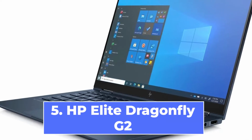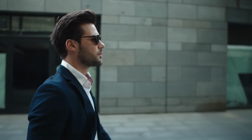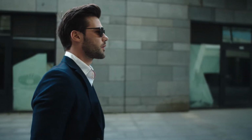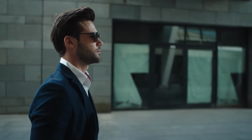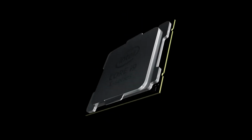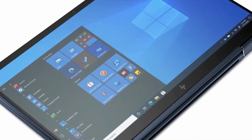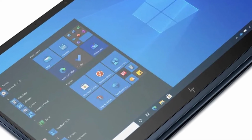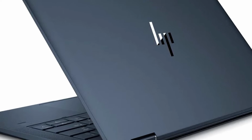5. HP Elite Dragonfly G2. If you are a businessman, this device could be the right one for you. It has a durable battery life, 11th gen Intel Core and a 4K display. Besides, it's considered one of the best HP laptops for most bloggers due to its specs and its performance. We all knew the power of this laptop when its predecessor, the HP Elite Dragonfly, came up to the market, and we couldn't expect less for a further version of the device.